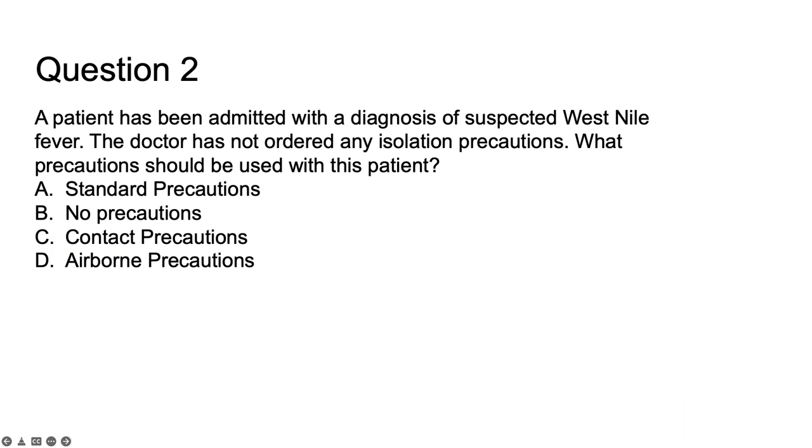Question two, a patient has been admitted with a diagnosis of suspected West Nile fever. West Nile virus is also a lot of fun to learn about, but let's continue. The doctor has not ordered any isolation precautions. What precautions should be used with this patient? A, standard precautions, B, no precautions, C, contact precautions, and D, airborne precautions.